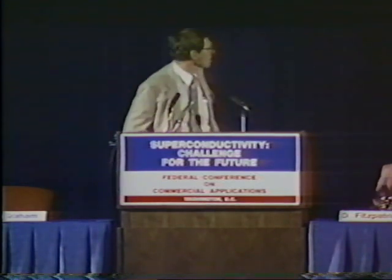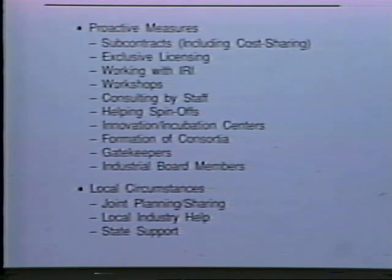The next slide indicates some other measures which I call proactive. Subcontracts. One of the most effective ways is to get industry involved through subcontracting by making sure that these technologies get reduced to practice. Exclusive licensing, which is now possible due to some of the changes in the laws that Gene mentioned, the executive orders and memoranda and laws, the Stevenson-Wydler Act, the Bayh-Dole Bill. Working with the Industrial Research Institute, again, another mechanism of making sure one has contact with industry.